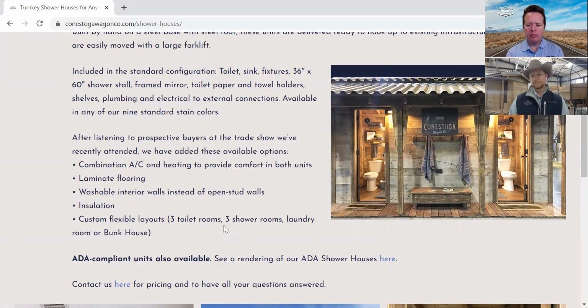What's the price point for one of these units? What do they range from? They range from $26,000 up to $30,000, depending on open studs, washable walls, or ADA. If you add air conditioning systems, the price will go up another $3,500 from there. The type of tin you use, the siding, the flooring. So there are variables. It's a custom build, and we build them as ordered.